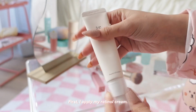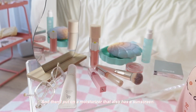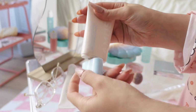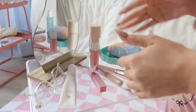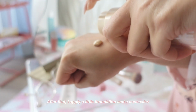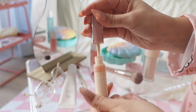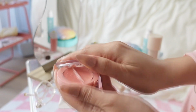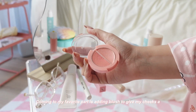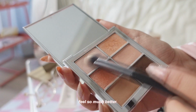First, I apply my retinol cream. And then I put on a moisturizer that also has a sunscreen. After that, I apply a little foundation and a concealer. Coming to my favorite part is adding blush to give my cheeks a rosy glow. After a few more finishing touches, my makeup is done and I feel so much better.